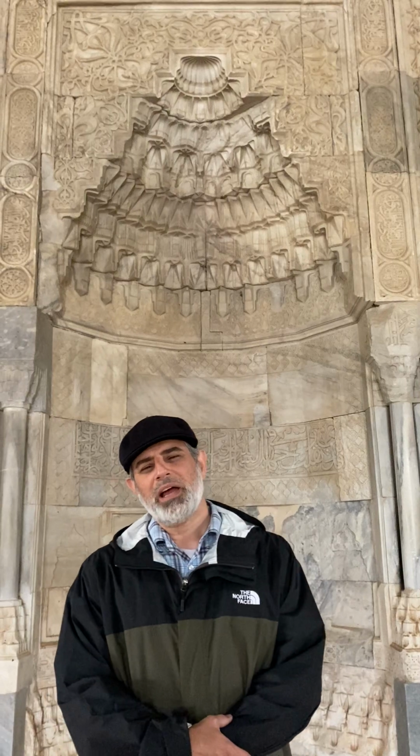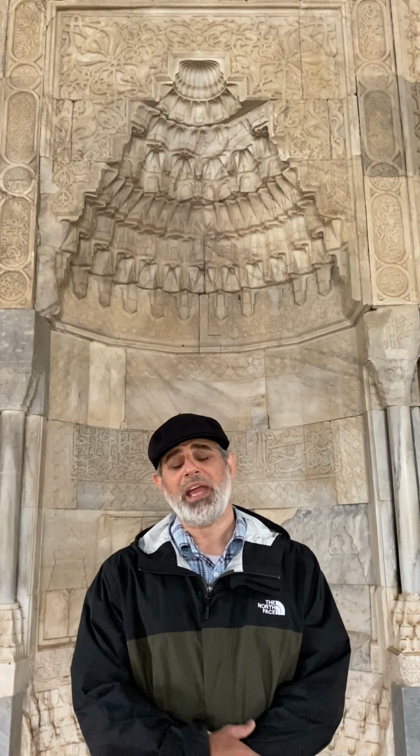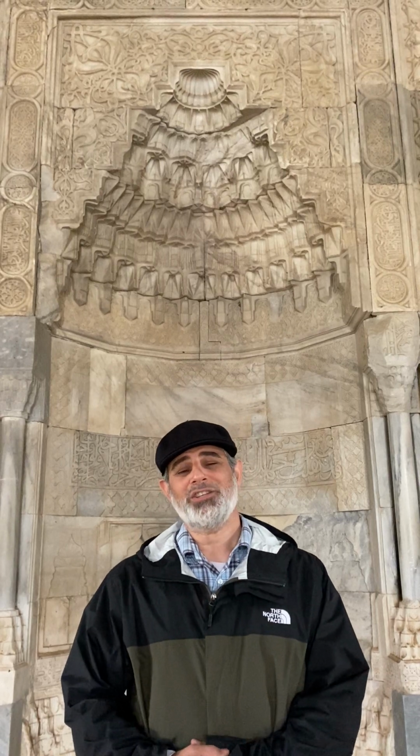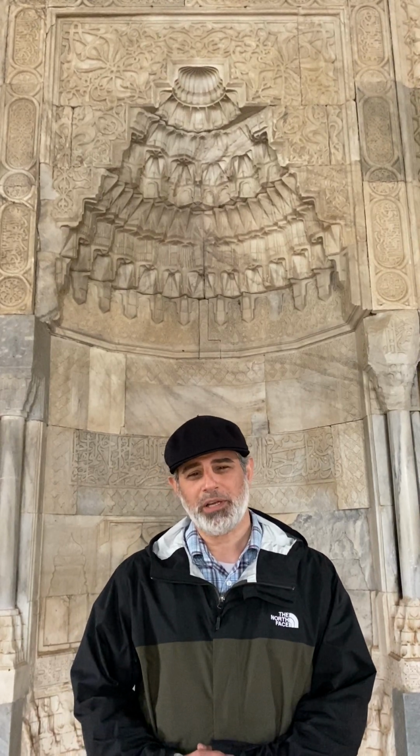Today we are at the Ilyas Bey Masjid, just outside of the ancient Ionian city of Miletus, in the Aegean region of the Republic of Turkey.